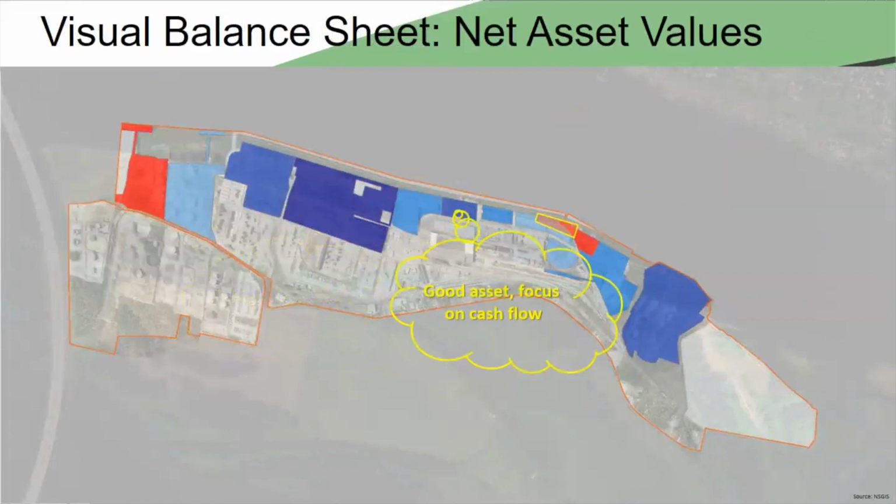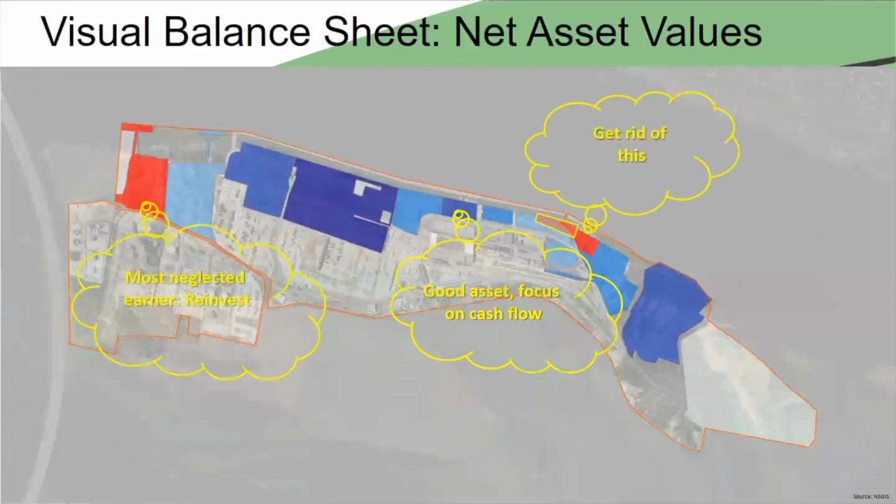Right, actually, it's important to bring up the bubbles here. So the blue one in the middle is a good asset, but if we looked at the profit and loss, it just wasn't generating. So let's concentrate on making sure we get good revenues there. If we look at this one, it's a negative. So that would suggest we should just get rid of it. It's a liability and it doesn't earn us cash. This one over here, if you remember, that was a high earner per acre, but we also have problems there in terms of liabilities. So it's neglected, and that's where we should focus our monies to repair.